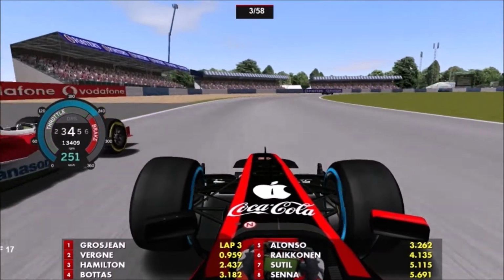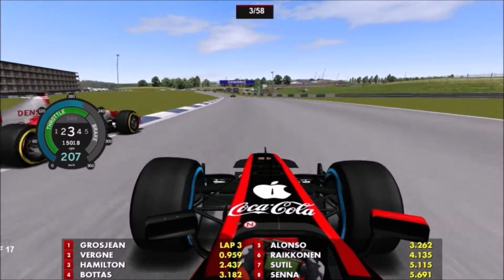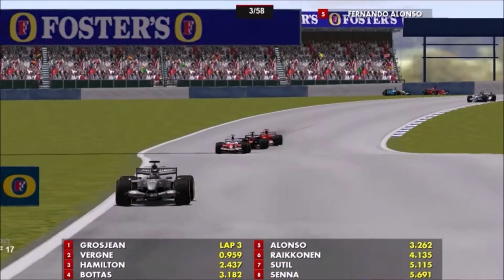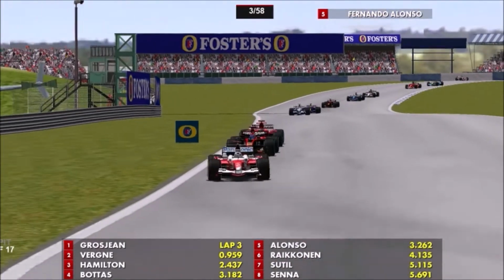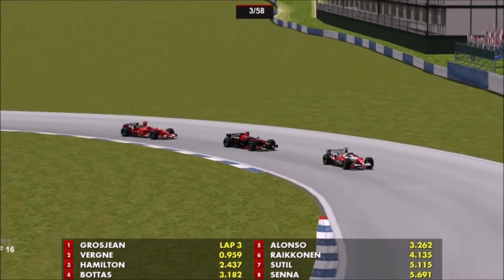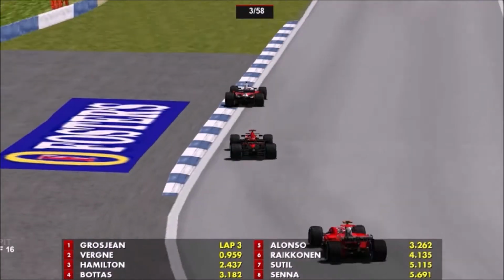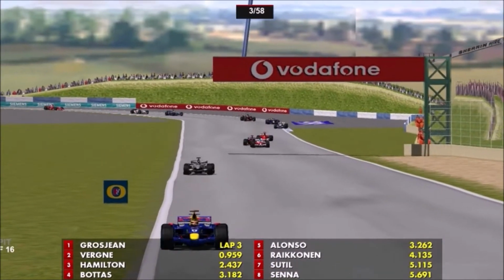Alonso is looking at Bottas once again, this time on the inside into Stowe corner. Bottas once again hanging on round the outside. Now, where is Kimi Raikkonen in amongst all this? There he is. Not quite close enough to make a move. He needs to have a good race. This one does, Kimi. He's not had a particularly strong season. Well, neither of my guys have had a strong season, but.